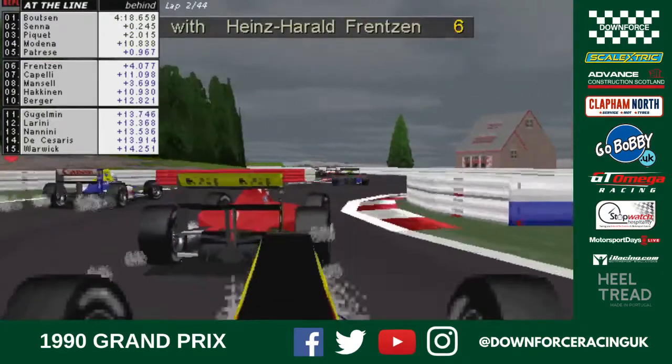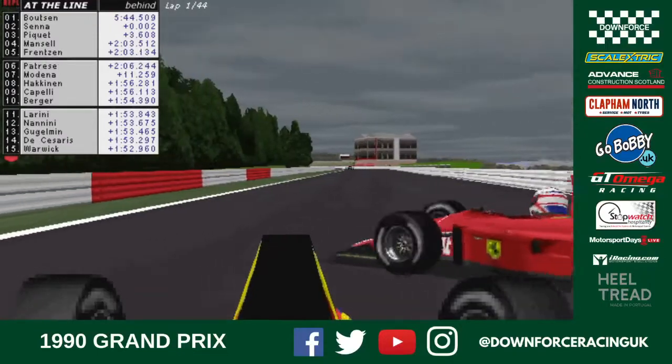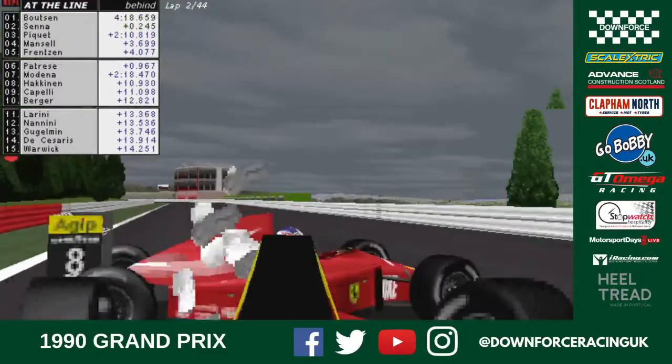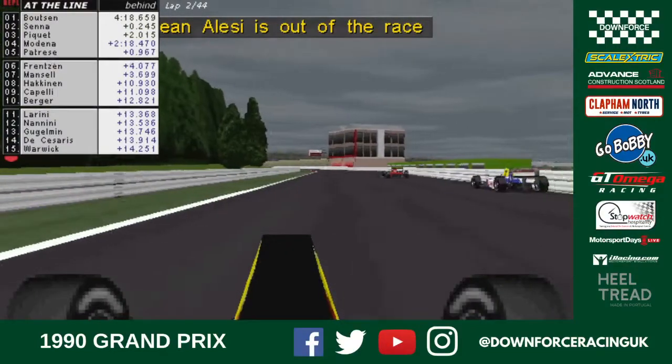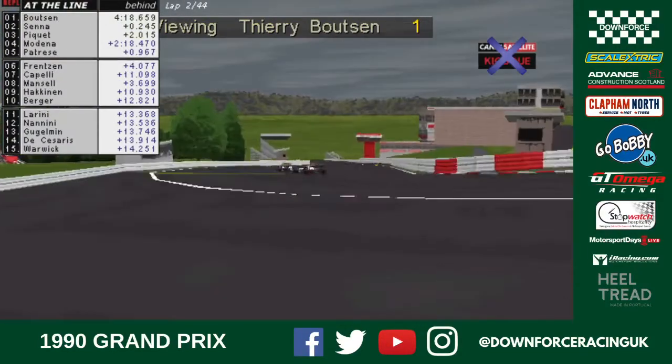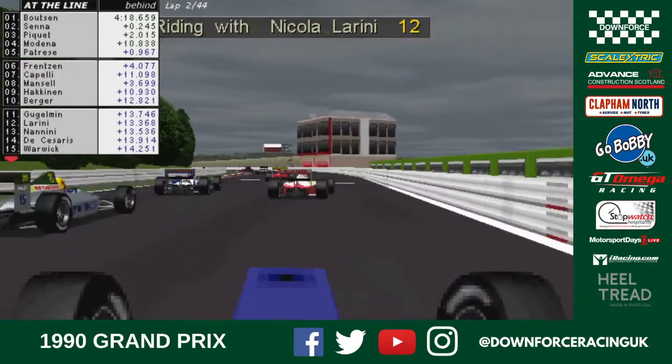So we need to see it again. Look, there's problems as Patrese goes off into Mansell. And Frentzen has nowhere to go but into the Ferrari. And then Frentzen nudges Mansell, goes up in the air. And then Frentzen tries to get back on the throttle to basically spin turn his way back into the race. So Modena's now up to fourth in the Ferrari.